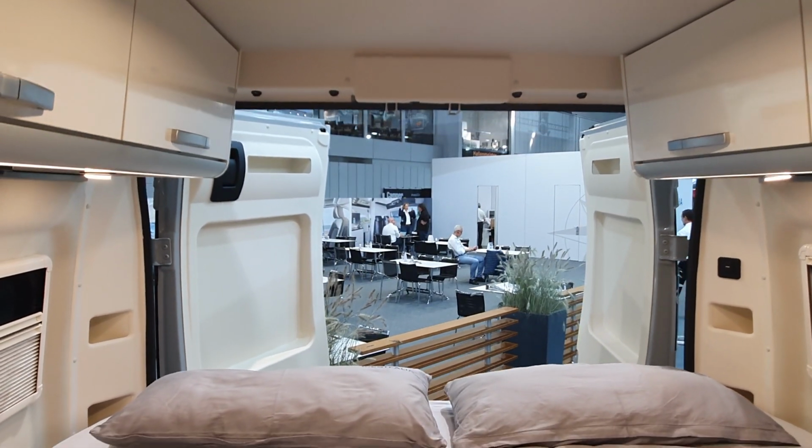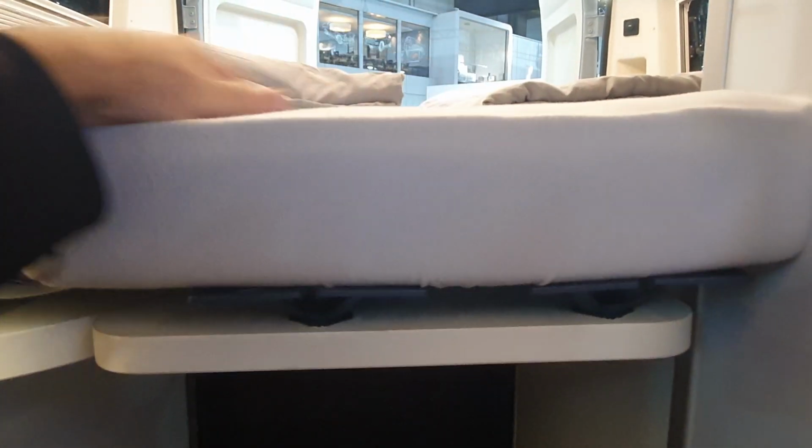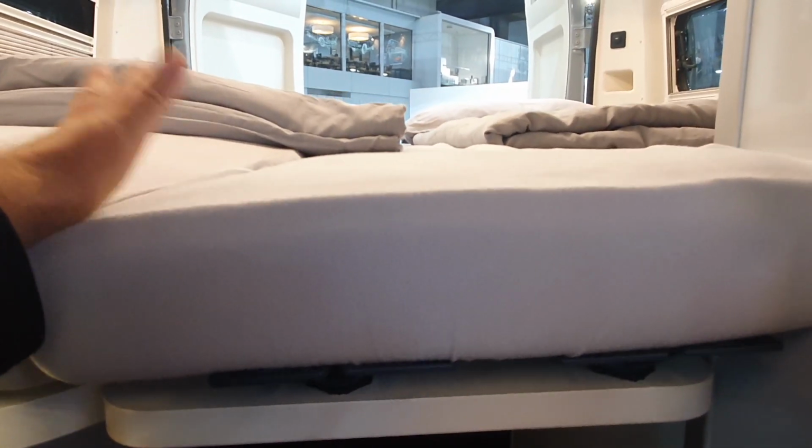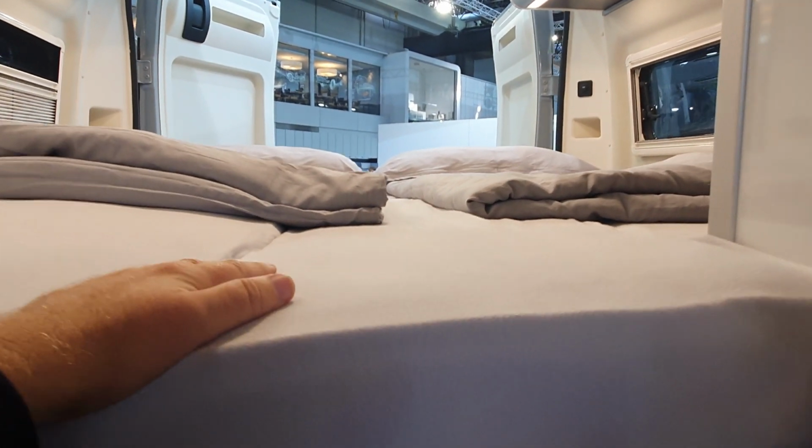Yes, it is. Under here, obviously, the bed will actually completely raise up, and you can see here we've got a place to store more things. Indeed, this will come away and this will come out if you want not to sleep with another person, and there could be good reason for that, so you can make two singles in the back if you wish.